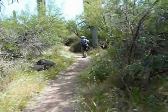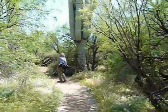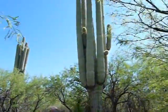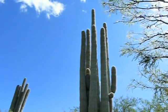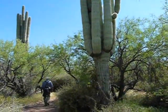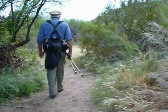See that giant saguaro in front of you there? Oh. Yeah, this is the tall forest. Almost free of river.